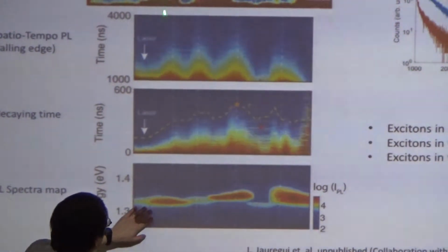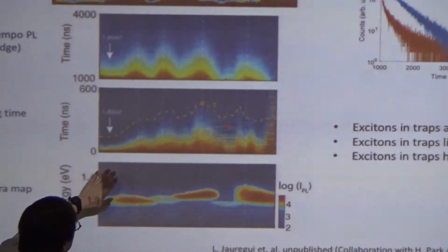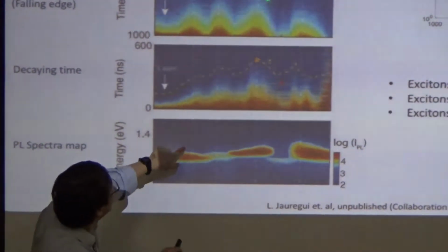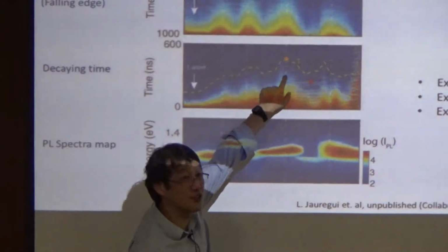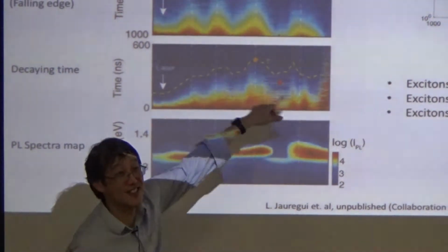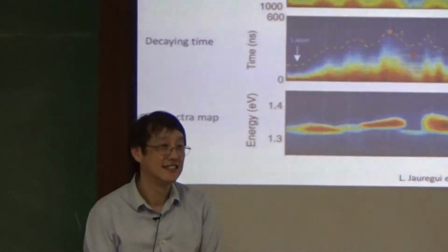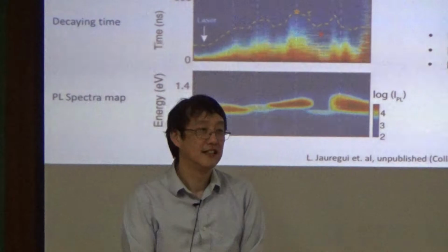This one is basically along the x-axis. There's no time to explain all the details, but basically, you see that there is spatial inhomogeneity. And those are kind of traps there, right? So I want to show that this is really a trap site. And somehow, if you go into a trap site, your lifetime becomes longer. That's basically what this plot is trying to tell you.